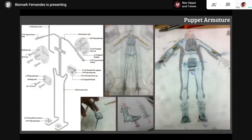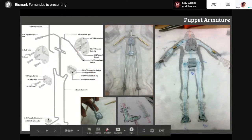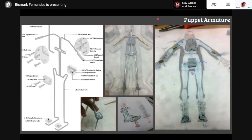And this is just a look at how I built the armature. I used polycarbonate. My professor loved polycarbonate, and then slowly we all became a fan of it. Polycarbonate is bulletproof glass, and it was amazing to have some polycarbonate in the armature where you could tap threads in, and I could use screws. And also I made the armature in such a way that if at all any of the wires did break on me, I could just unscrew, say, the rib cage or the pelvis, and then change the wire. Thankfully, it did not break during the animation, and it worked out. But I just had that option in case anything did happen.